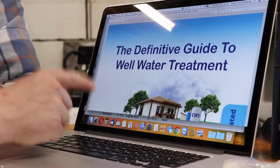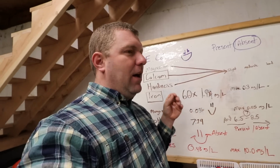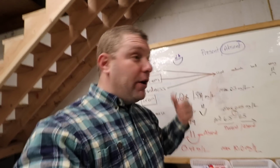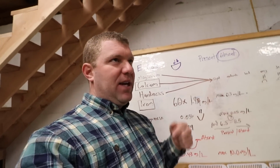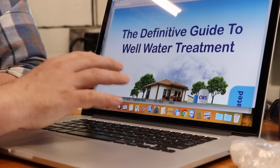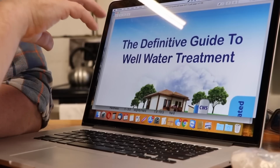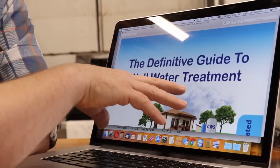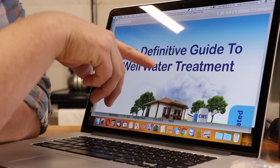peripheral tools. If you're like me though, when you get the well test results back, you're gonna be super confused about what all that stuff means: milligrams per liter, grains per gallon, manganese, calcium. And I think the other recommendation we would have is an ebook that we found that really dives deep into each one of these subjects. We're gonna link to that below the video. It's called The Definitive Guide to Well Water Treatment.